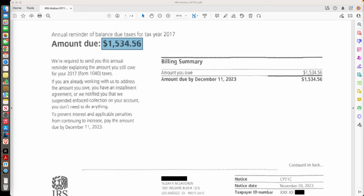Generally, you need a balance of at least $25 for a given tax year in order for the IRS to send you a CP71C. And you also have to be in what's called status 24 at the IRS, which is kind of a general status for taxpayers with balances who are not in a resolution, but have not yet been moved into active collections. So let's get back to the notice here and just go over it part by part.